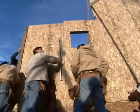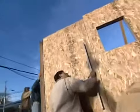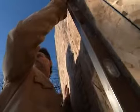Okay. Yep. Beautiful, guys. The first wall section will take the most time because it must be braced and plumbed before the next panels can be attached. Is that where you want it level? A little bit. A little bit back. Okay.